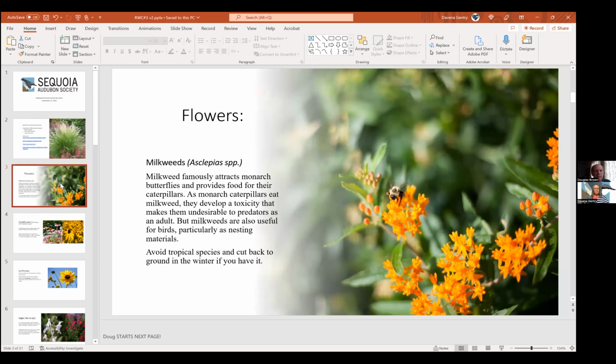Now, we'll talk about flowers. And I want to first start off with milkweeds, because there's a bit of controversy surrounding milkweeds. We have both what's called a narrow leaf and tropical species in the area. And there are some people that say it depends really where you live as to which species is going to most likely attract monarch butterflies to the plants.